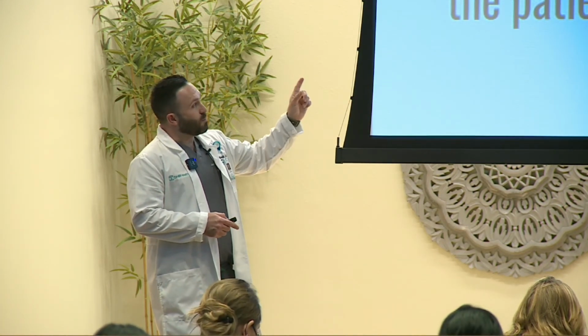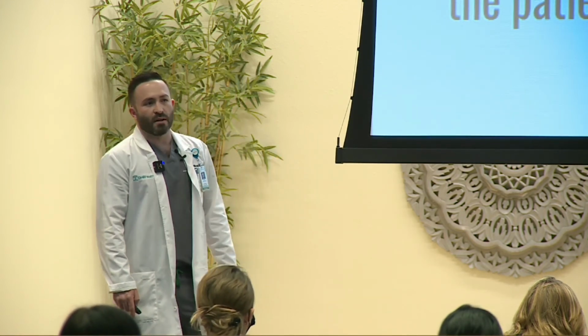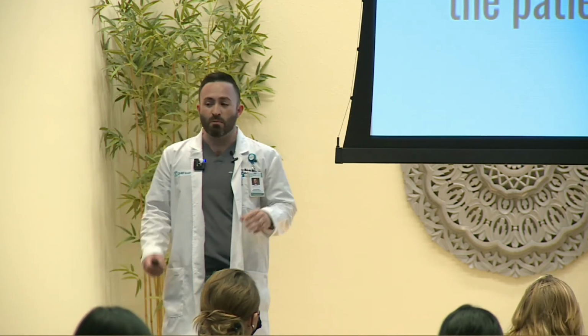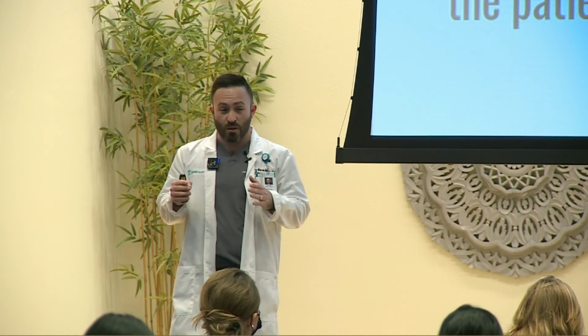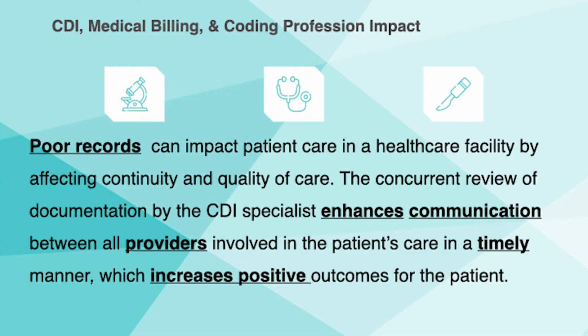So I wanted to put this up here because this is kind of what I was talking about earlier. This I will read off. Poor records can impact patient care in healthcare facilities by affecting continuity and quality of care. That's a big thing, continuity and quality of care. That's why when you go see your PCP, you try to go see the same PCP. Why? Because they know you, they see your family, they know your dynamics. All that stuff bleeds into documentation, into specialists, right?